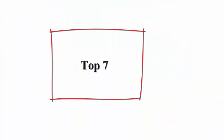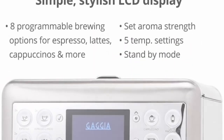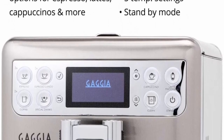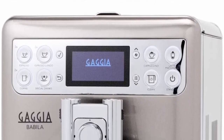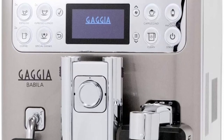Top 7. Gaggia Babila Espresso Machine, Stainless Steel. One touch brewing and frothing, bean to cup feature. The milk carafe includes automatic milk frothing for cappuccinos and milk froth. The manual steam wand doubles as a hot water dispenser.